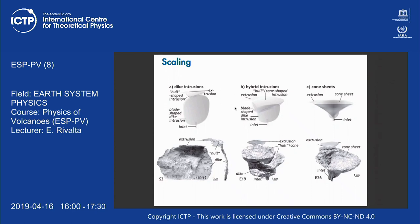So this is what they get if they inject these oils into the silica flour. Sometimes they get a dike here, and then they get something that looks like a saucer-shaped intrusion.